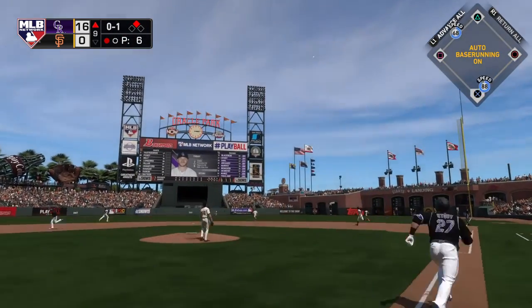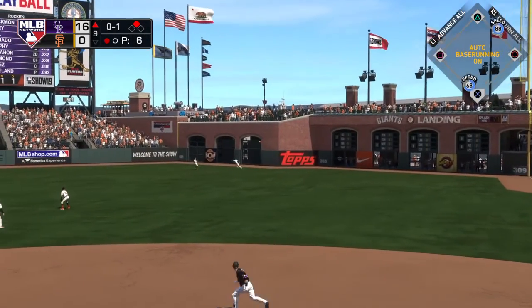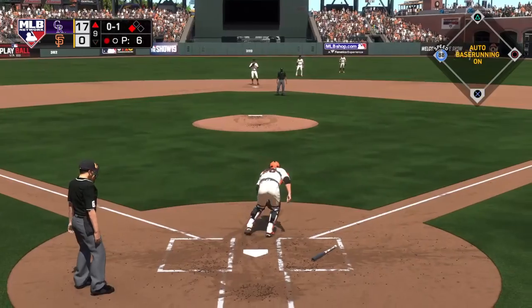There's a swing and a drive hit well out to right field. Duggar ranging back and just short of a home run. This ball's off the wall. Tack on another here as the runner scores from second.